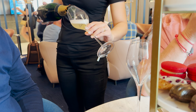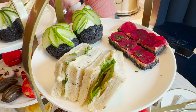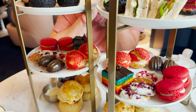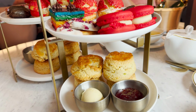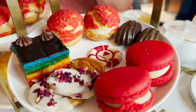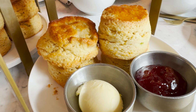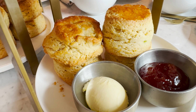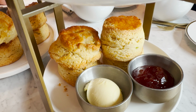So our goodies have arrived, and on the top tier we've got savouries: goat's cheese, brie and grape, and a chicken liver. Moving down to the second tier, we've got the cakes and the fancy treats. We've got macarons, some rainbow cakes, cream buns, and some madeleines as well. It looks very nice. And on the bottom tier we've got the scones, and they do give you a savoury scone and then a sweet scone as well. In this instance it's a cheese and onion scone.